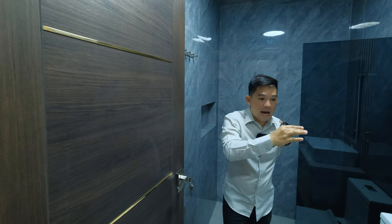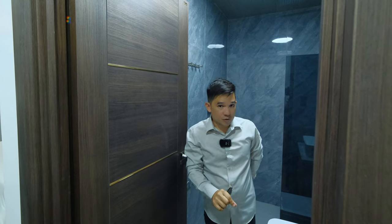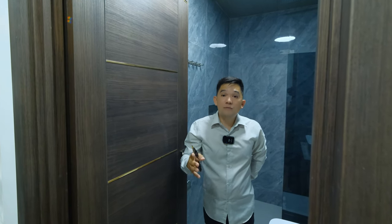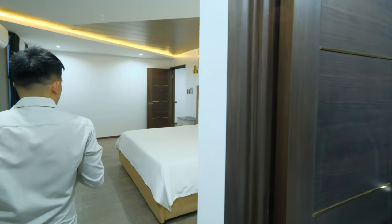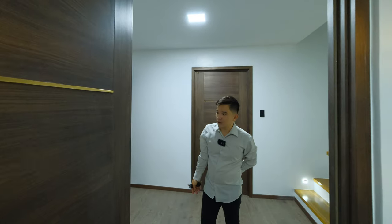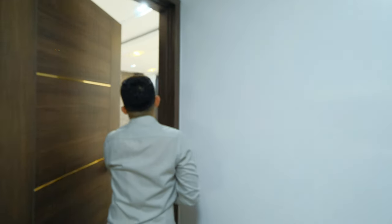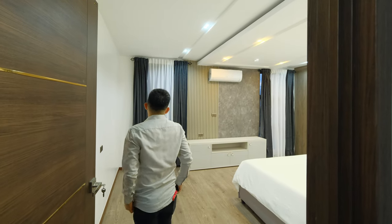By the way, all the bedrooms and all the bathrooms have a centralized water heater. With the centralized water heater, even during night time, you can take a bath. Okay? So this is ideal mostly for our senior buyers. And by the way, and then to my left side, okay, wow. This is the second bedroom. Okay, imagine.